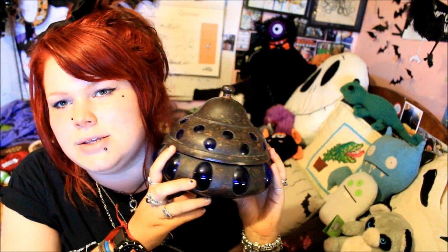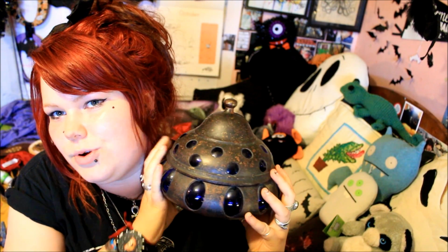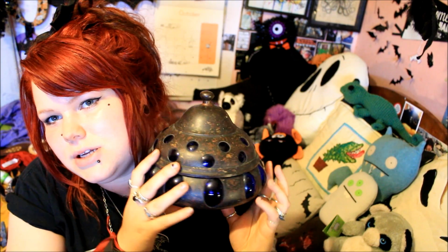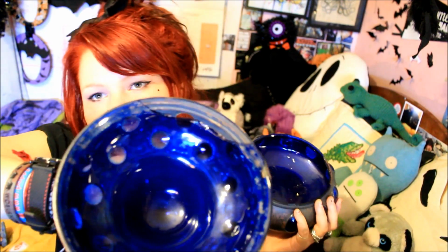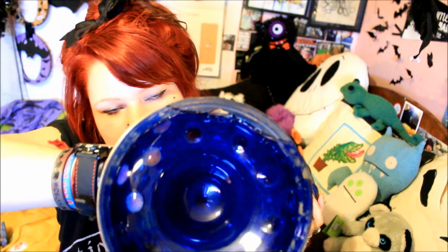Now, I'm going to show you this and see if you can see where it's broken, because I sure as hell couldn't see where it was broken. It wasn't until I was talking to my sister that she pointed this out. Now when I open it, you probably will see where it is broken. Inside it has a glass coating all the way through it, and as you can see it is a tiny whiny bit chipped there, and that gives it a little bit of a hole in the design.